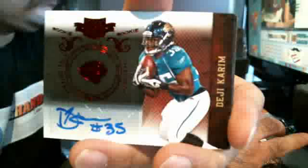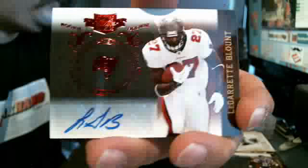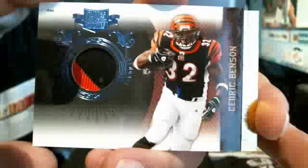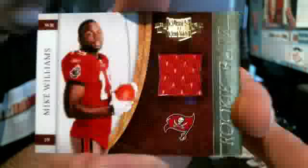Alright, our first hit. Dexter McCluster for the Chiefs. Numbered to 249, and LeGarrette Blount, for the Bucs. Two-color patch for the Bengals. Cedric Benson, two-color, numbered 3 of 50. And Mike Williams for the Bucs, rookie blitz jersey, numbered 299.